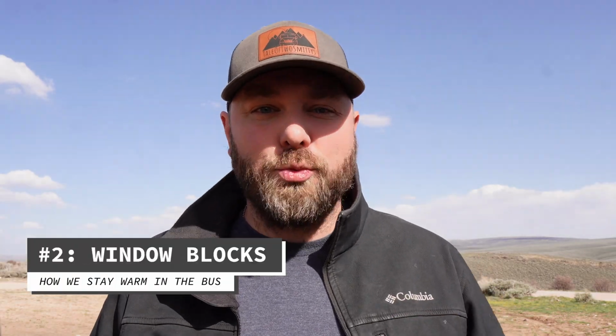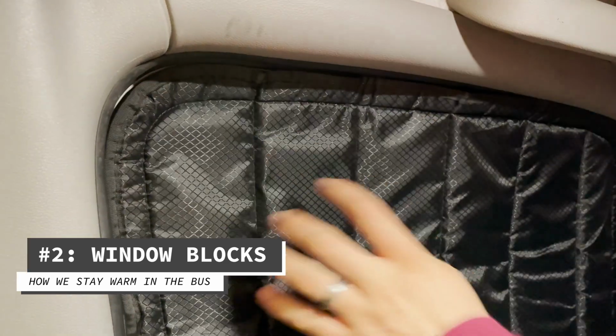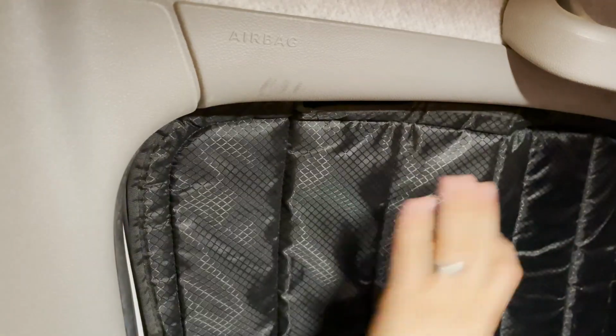All right, so the second way that we stay warm in the bus is with window blocks. Now, unlike Sprinter vans that have cookie cutter, pre-manufactured window blocks that you can buy and install, every bus is different, so it's not the same in a Skoolie. So we decided to make our own window blocks.